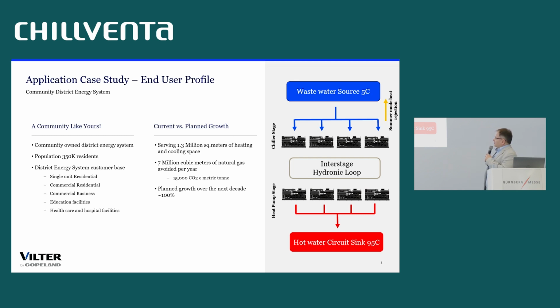The district energy system currently serves 1.3 million square meters of heating and cooling space. And using the sustainable infrastructure that they currently have today, they are saving 7 million cubic meters of natural gas per year. And by continuing to adopt sustainable solutions, they plan to drive that number up every single year. The system has a planned growth of 100% over the next decade, and they plan to meet a lot of this new demand using heat pump technology.